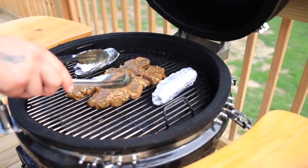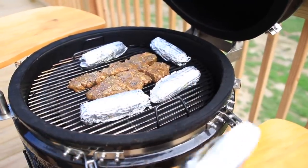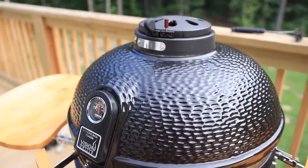And now he's just gonna add on the corn, and it did cook a little bit longer than the lamb chops. We let the corn cook for about 20 minutes, and if you guys are interested in the grill, we got it from Home Depot, and it's a Vision grill. It cooks really, really good.